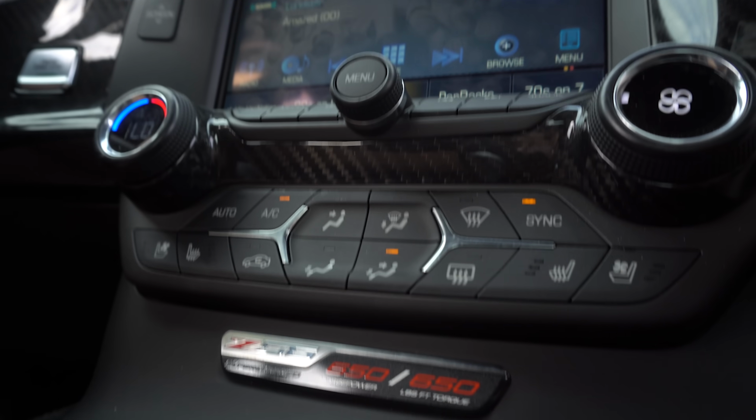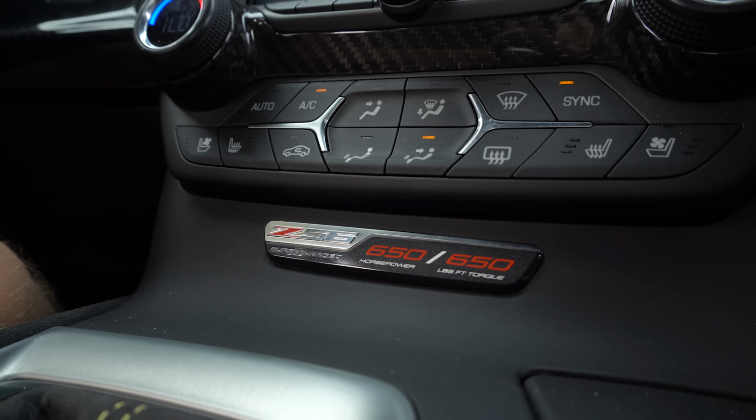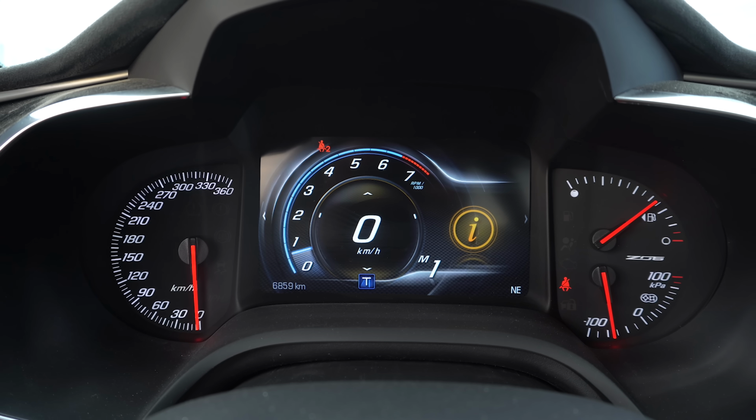And below that, we've got a badge that tells us how much power we have: 650 horsepower, 650 torque. I like that. I like that a lot, too. It makes your life a lot easier when you have to spit out these stats. Yeah, exactly. So now to the gauges.